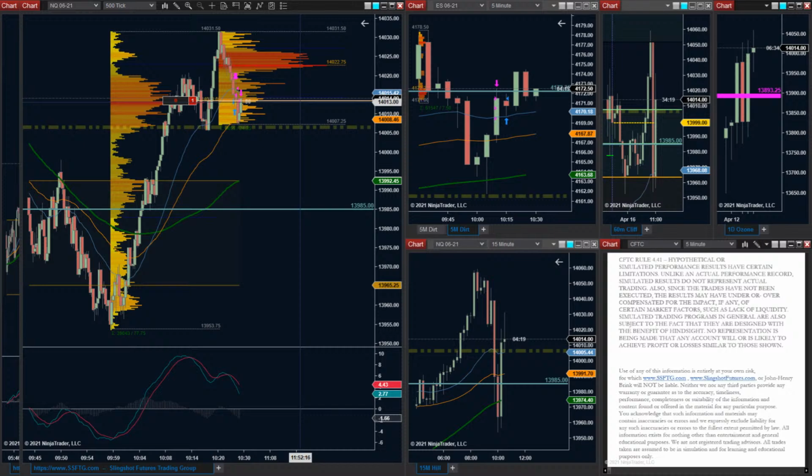Shorts looking for the continuation down, but again, not looking to take a lot of risk. This has got to be basically an immediate response back down. Nope, I'm out. No thanks. I wanted that to be a volume rejection, like by a wick, and then push right back down again. I did not get that. And I'm not about to stay short in the Nasdaq.